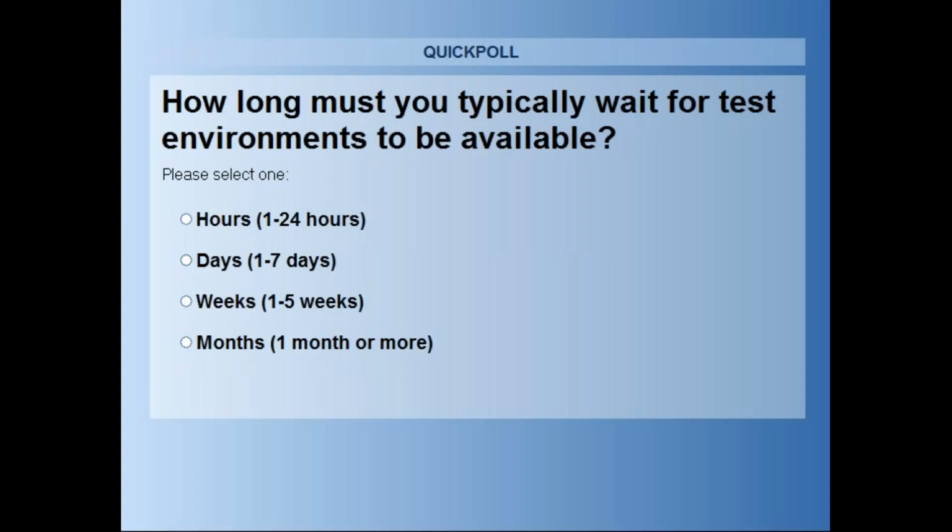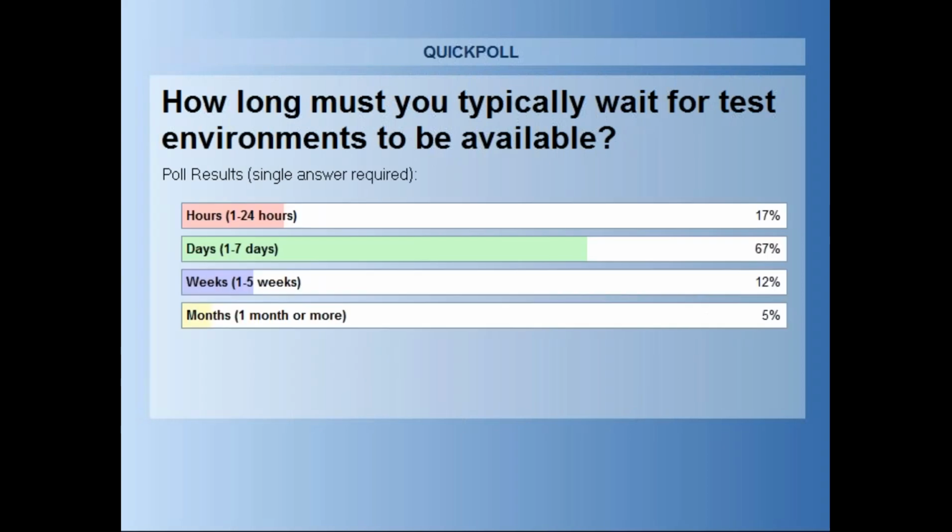Again, we'll close off voting in a few seconds. 5, 4, 3, 2, 1. And our answers are, okay. So guys, it looks like days is the overwhelming winner with 67% of the responses. And I guess that's pretty much what we would expect. I'm glad we didn't really see too many that measure them in months.